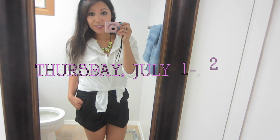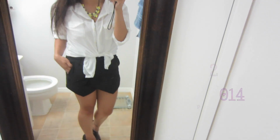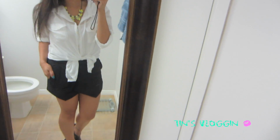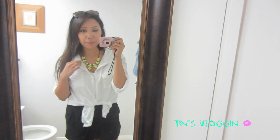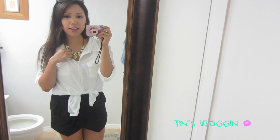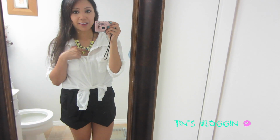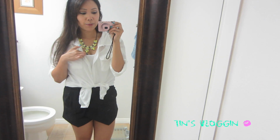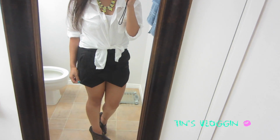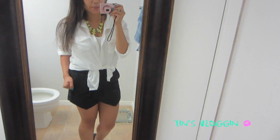Good morning. Happy Thursday. So this is my outfit for the day. Again, I kind of didn't know what to wear today. So my collared white button-down shirt is from Cotton On. Statement necklace is from Shop Lately, Lily Wang, I love this seller. Tank top from Forever 21, skort from Forever 21, and my shoes are just fab, and this is my outfit for today.